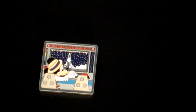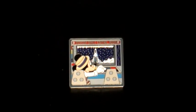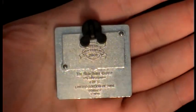This is pretty cool. Mission Space control room pin. I went on Mission Space, saw this, and figured, since it's one of my favorite rides down there, I should grab it. And I grabbed it. It has a two-layer sort of thing. So, pretty neat. Ooh, limited edition of 2000, apparently. I don't know. Either way.